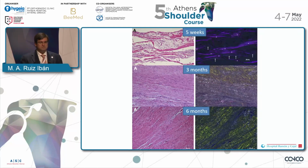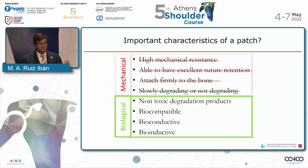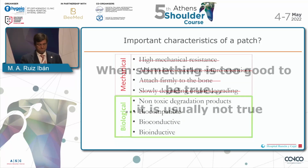So, from a biological perspective, it looks too good. Some clinical data says that it is very, very good. To tell you the truth, when you think about that, this new alternative seems not to work in the classical way we want our patches to work. It is not as strong in mechanical issues, but it seems to be very good on biology.